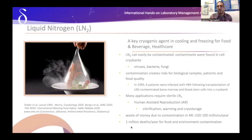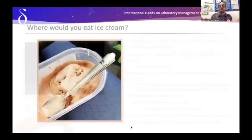Just to give an example, in 1995, 6 patients were infected with hepatitis B virus following transplantation of bone marrow and blood stem cells contaminated by liquid nitrogen in a cryobank. So many applications require sterile liquid nitrogen. We can say that vitrification, warming, and cryostorage probably need this precaution. And this is very important in light of the analysis that the waste of money due to contamination that we can see in the lab is approximately $100 million per year. But this is just the contamination that we can see.